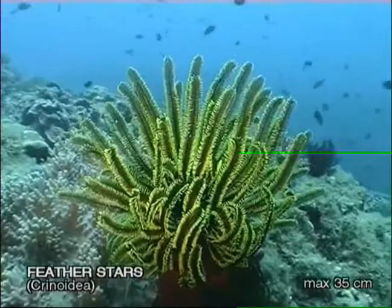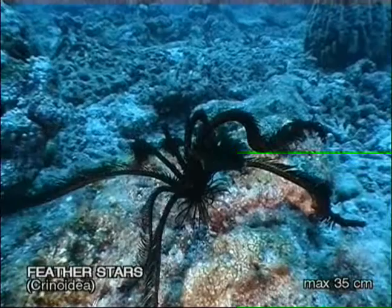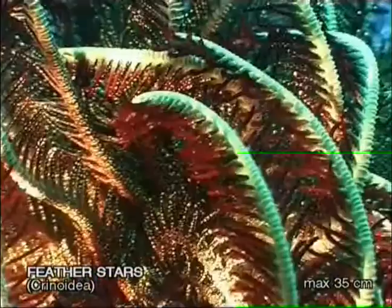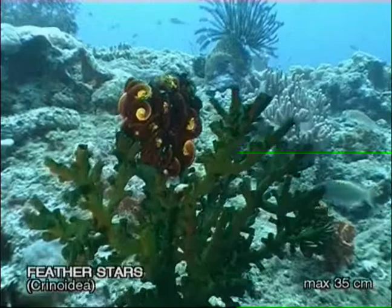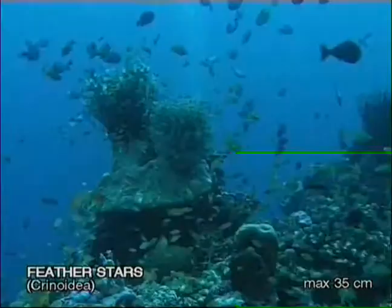Feather stars are very decorative and colorful. Although seemingly fragile, they've been around for millions of years. They usually have between 10 to 20 long and delicate feeding arms. These are like Velcro and are used to filter out plankton. While perched onto a sea fan or coral, a feather star will stretch out its arms into the current to feed. When not feeding, it will curl into a tight ball. If the current provides enough plankton, they will remain in the same spot for weeks.